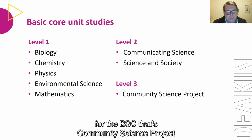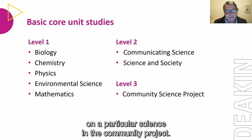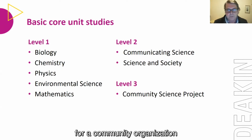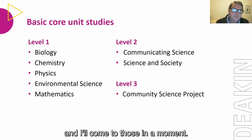It's community science projects, where students work in teams, generally speaking, for a client, often external to the university, on a particular science in the community project, or some sort of science development project for a community organisation, or maybe for a particular industry or whatever. So there's those professional practice. There's other opportunities for doing professional practice, and I'll come to those in a moment.